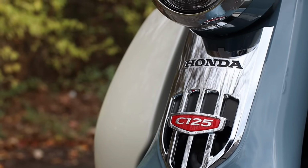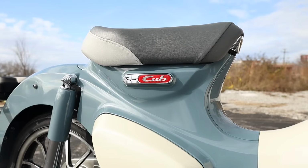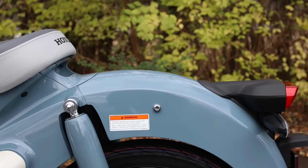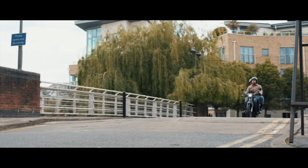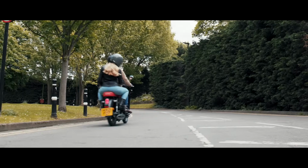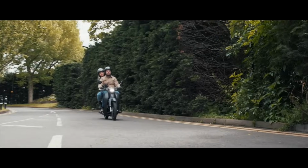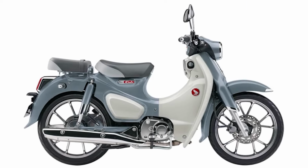Now, I'm not talking about a 5-gallon tank on this little guy, but an extra half-gallon would do wonders for its range. And another one is the passenger seat, or should I say lack thereof. I know most of you aren't worried about toting a passenger around on your 125, but there are a lot of people that would like to see them come standard. I do have to say though, I think it looks better without it, but what are your thoughts on it?